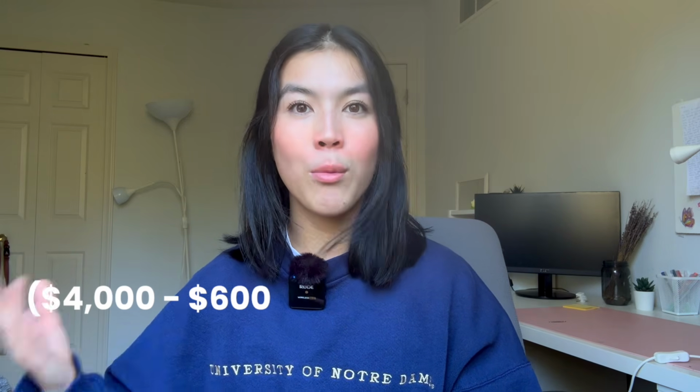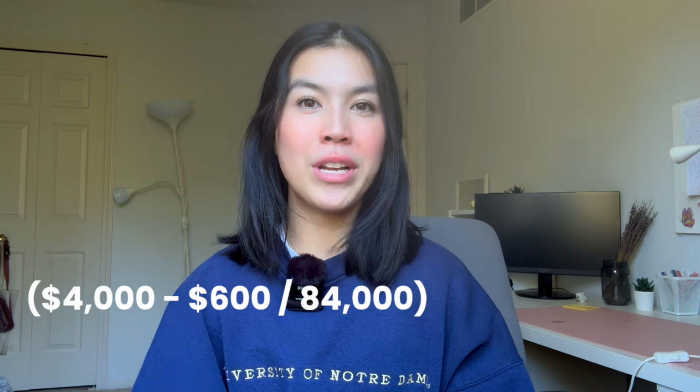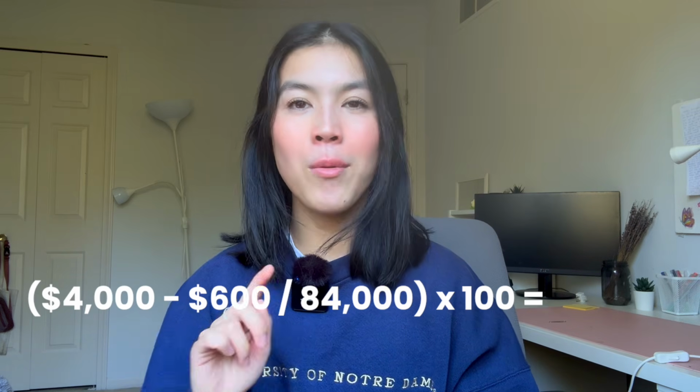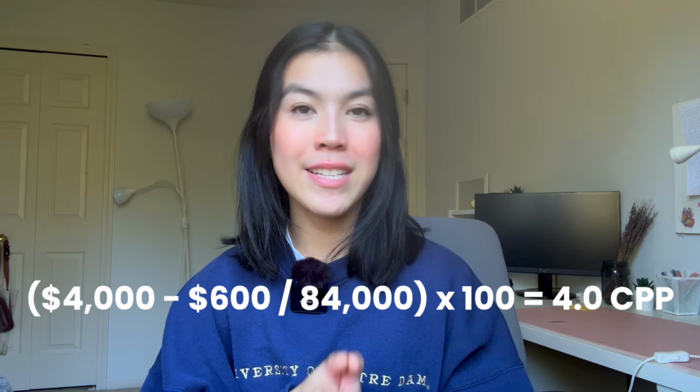So for example, if the cash price of those tickets was $4,000, I would then subtract $600 that we had to pay out of pocket, which would then be $3,400. And then if we divide that by 84,000 points and multiply it by 100, our cent per point valuation would be 4 cents per point.